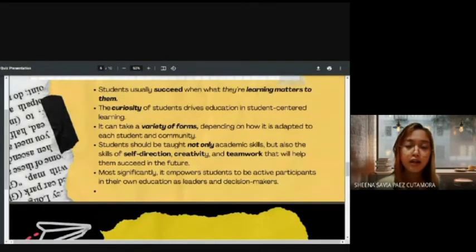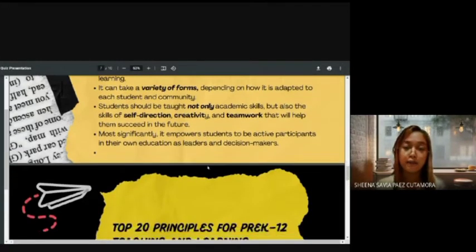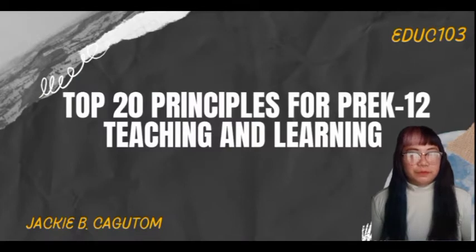And as well, significantly, it empowers students to be active participants in their own education as leaders and decision makers. Yes, students are always decision makers and they can be a leader in their community. So, moving on to the top 20 principles for pre-K to 12 teaching and learning.